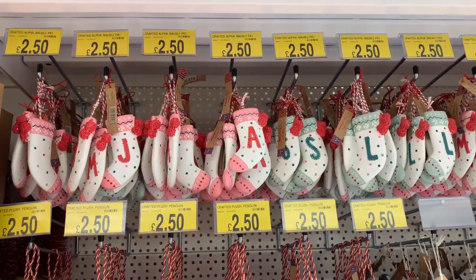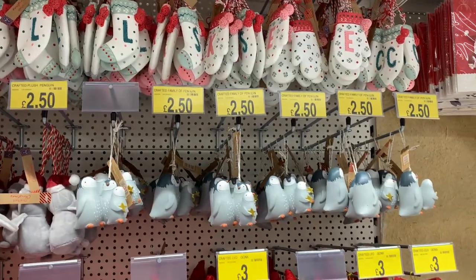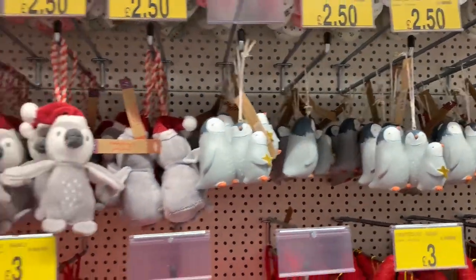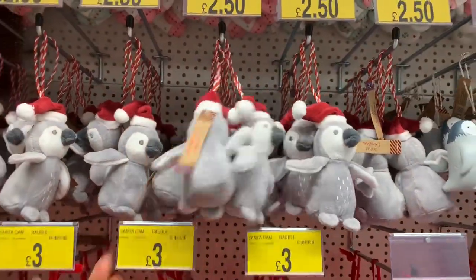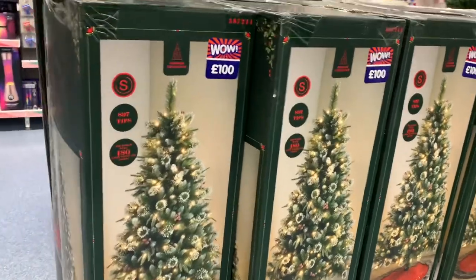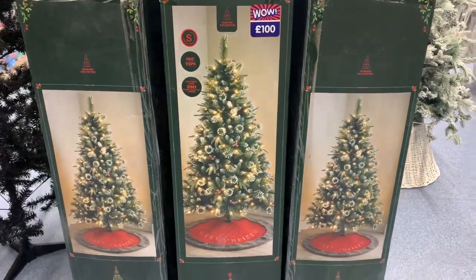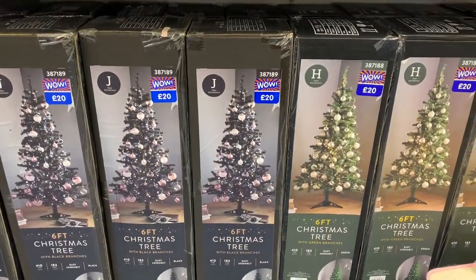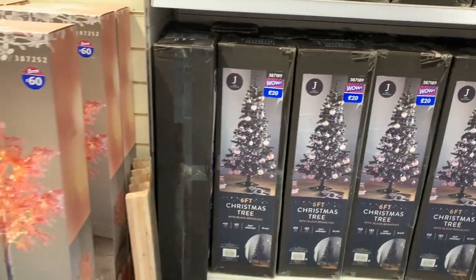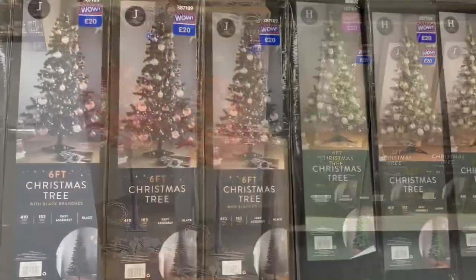This is $2.50. This is a £100 Christmas tree. This is, I don't know how many feet. 6 feet. It's here. This one is also 6 feet. £20, but it's cheaper. This one, and this is £60. 6 feet. Oh, this is so nice.